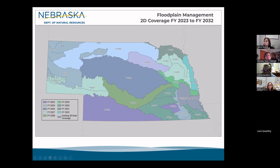So in 24, we had intended to initiate 2D BLE in all of the Niobrara, but we didn't get it all. So we're doing Cheyenne, White, and 2 little HUC 8s in the Niobrara, the Headwaters and Snake. And then we'll be doing actual data development in Middle North Platte and Middle North Platte, Scottsbluff. And then we're going to finish out the lower portion of Middle Big Blue, and then this is Upper Big Blue, to hopefully move into regulatory products for Gage County.